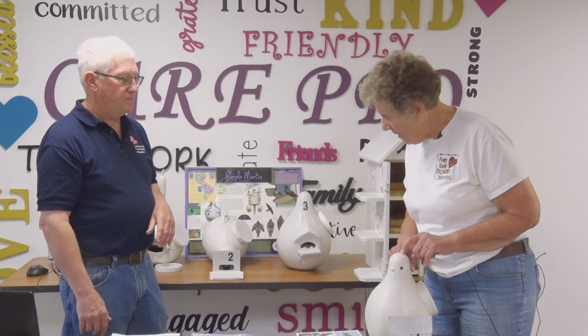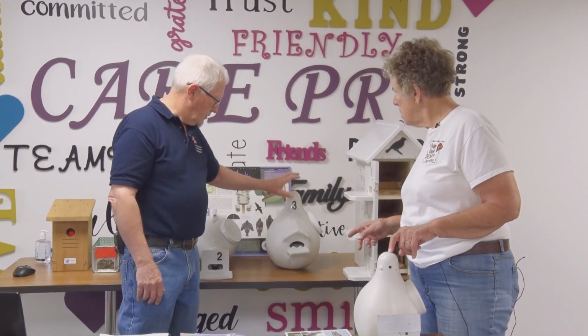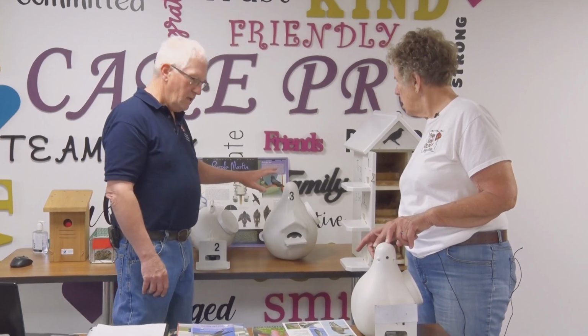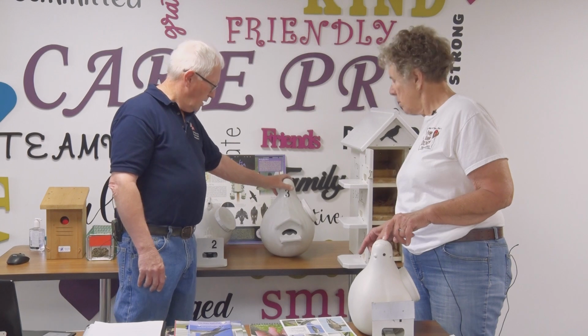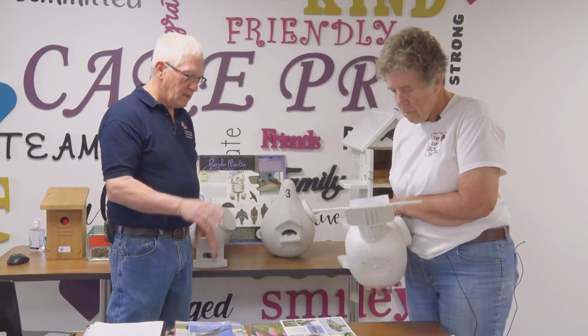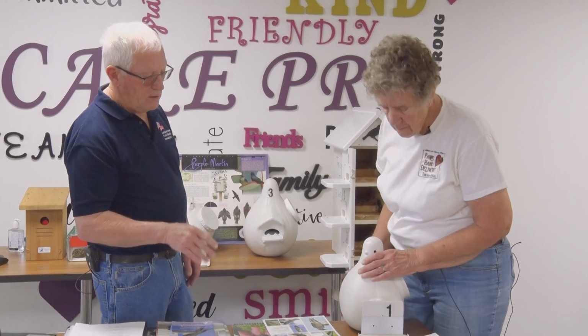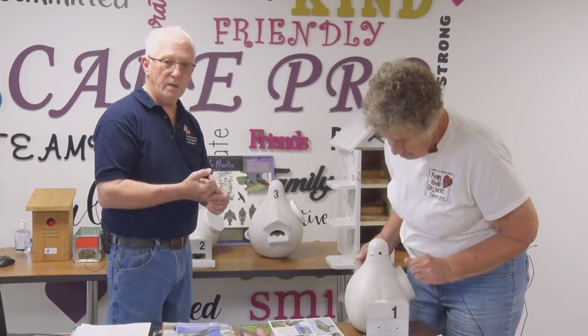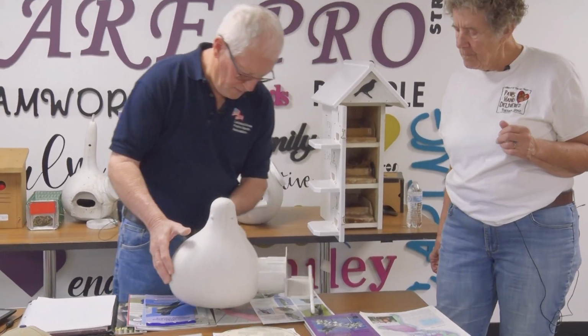This is the size I have. This one here looks bigger. It's a different shape. Duke fashioned this off of an original gourd, and it is a little heavier. The thing I like about this one, there is a trap that you can put on here. So if you have a house sparrow or starling, you can actually set this trap in here.